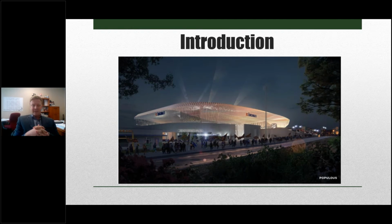Here's a rendering of the stadium before construction started. You can see it's really architecturally pleasing. It's got really cool vertical rafters that give a wave effect on the side of the building. And we're really excited to add this structure to the Cincinnati skyline.